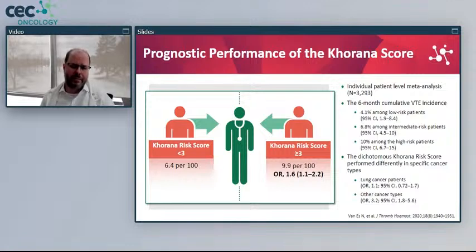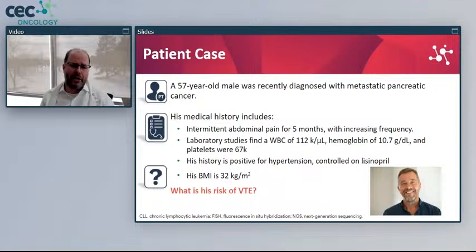So if we look specifically at a patient case, a patient that you're seeing in clinic, a 57-year-old gentleman recently diagnosed with metastatic pancreatic cancer, who will be undergoing chemotherapy. The laboratory findings show that he has leukocytosis, mild anemia, and thrombocytosis. He's also known to have hypertension, which is well controlled on lisinopril. And you may ask yourself, because you've heard that pancreatic cancer has a higher risk of thromboembolic complications, what's the underlying risk of having venous thrombosis?